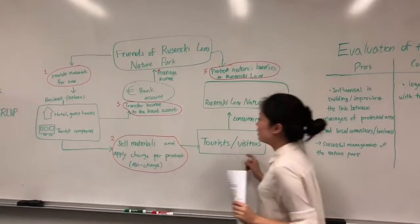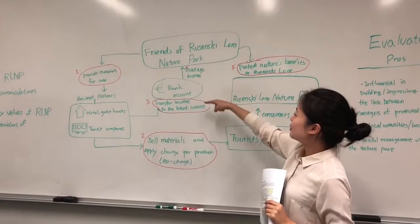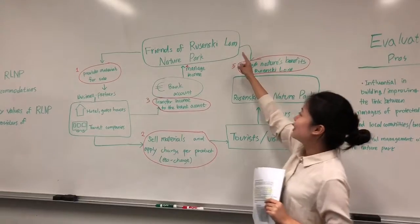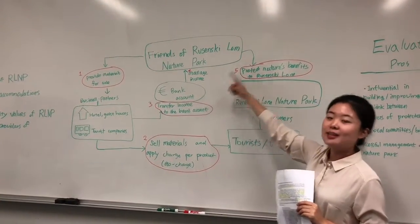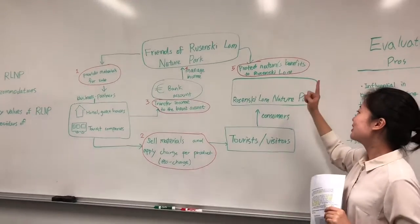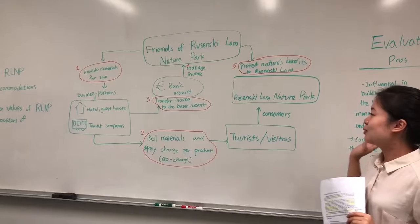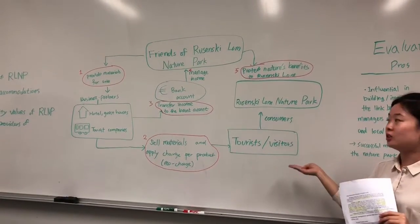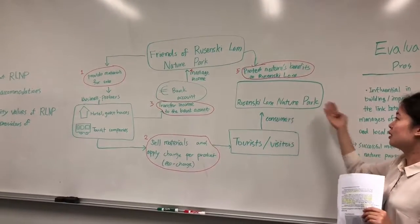So the income produced from this material goes to the bank account, and Friends of Rusenski Nature Park manage the income exclusively to conserve Rusenski Nature Park. So in the end, tourists and visitors are paying an extra charge to protect Rusenski Nature Park.